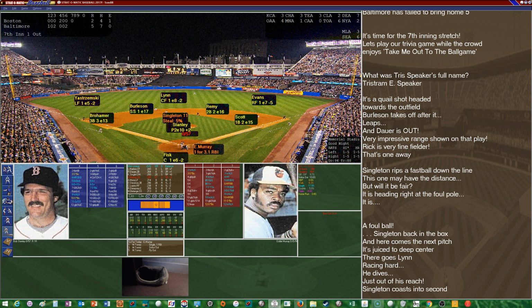And so, alright, we're bringing in Stanley. Stanley's 1-2 on the season with 11 saves, and amongst the league leaders, although he's blown over 25% of his save opportunities, this being a non-save one, of course. So 3.51 ERA, 59 innings pitched, 68 hits allowed, 16 walks and 20 strikeouts, and has surrendered 3 home runs.